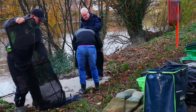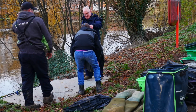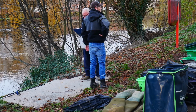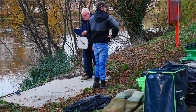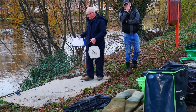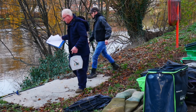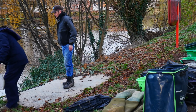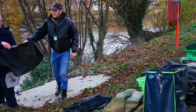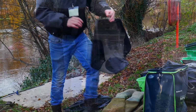So, Matt Derry weighing in. Peg 43. What weight was that? 2.5 ounces. Matt Derry's had 2.5 ounces. So we'll move to peg 44.